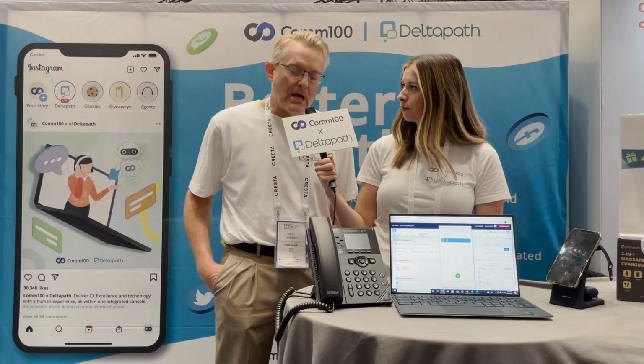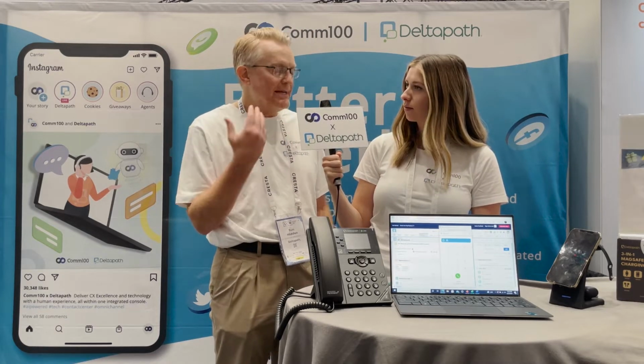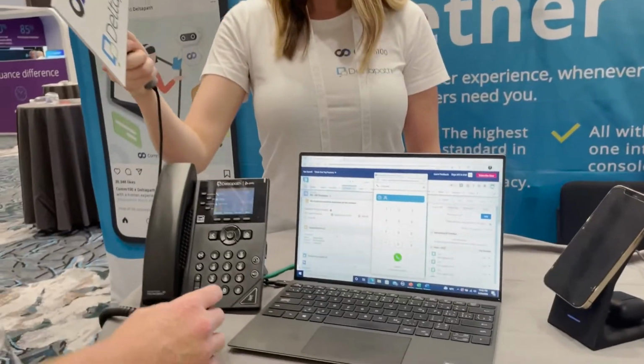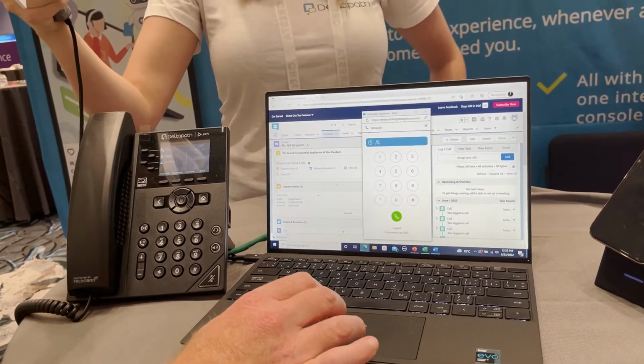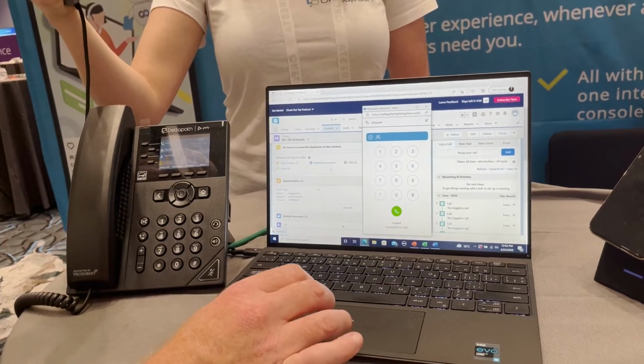Well, some of the biggest challenges that we've seen are the need for agents to switch between different screens while actually live talking to a customer. Yeah. We actually have an example here. Great. So what we're showing off here is our integration with Salesforce. Out of the box, we support this right away. If anyone is used to using Salesforce, the format will be very familiar.